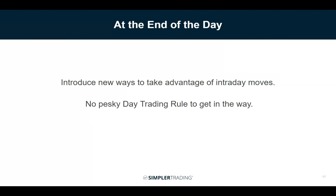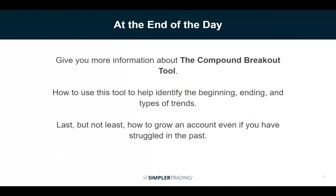So I also wanted to give you more information about the compound breakout tool, how to use this tool to help identify the beginning and ending, as well as the different types of trends, right? We talked about how it shows you a bullish trend, a bearish trend, a consolidating trend, how it can help you determine the strategies for each of those trends, as well as when to maybe get out and take profits, or when you can still continue to hold on to a trade. And of course, last but not least, how to grow your account even if you have struggled in the past, right? I've been there, guys.